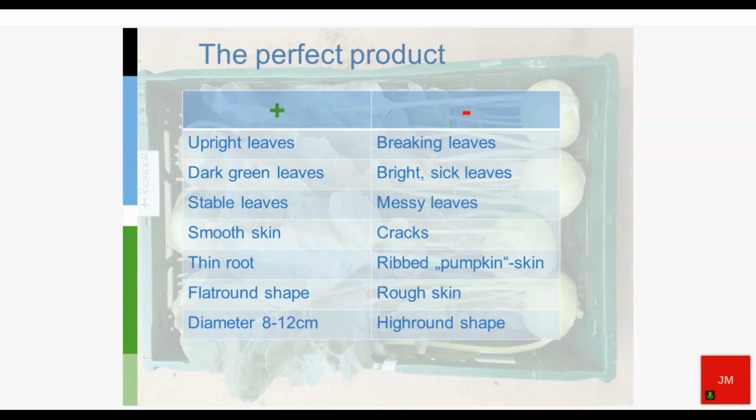Dark green leaves, stable leaves to pull it out of the ground at harvest, a smooth skin, a thin root, a flat round shape to put lots of kohlrabi in the box, and a diameter of 8 to 12 centimeters is needed. What we don't want are breaking leaves, bright or thick leaves, messy leaves, so the leaves are lying around the kohlrabi. This we don't want. Cracks. Sometimes some fruits get a ripped pumpkin skin. It looks a bit like a pumpkin. We don't want it. A rough skin or a high round shape, maybe like a bottle.